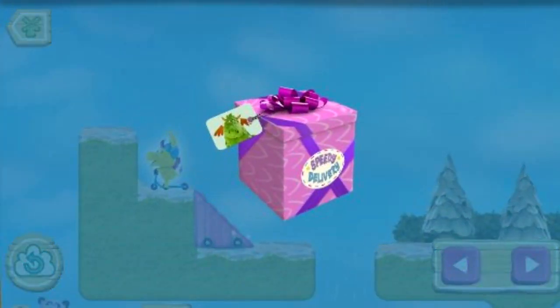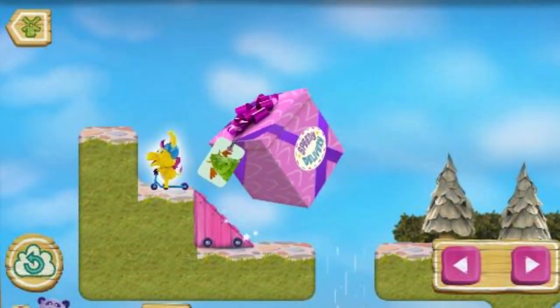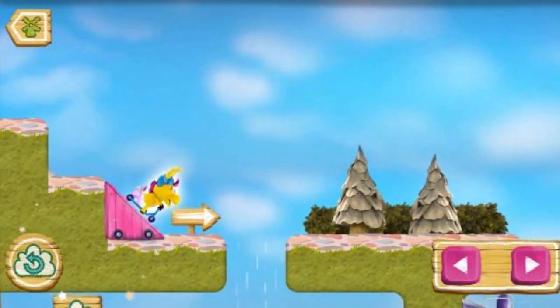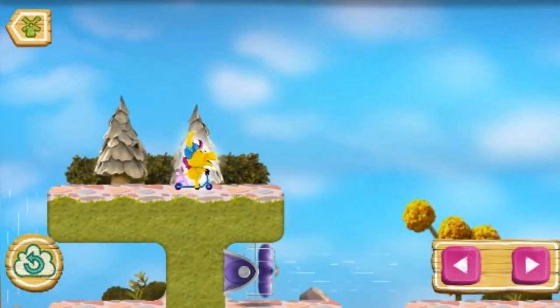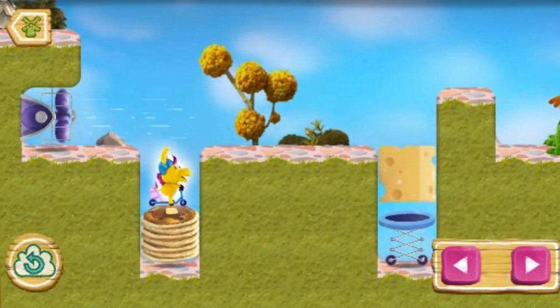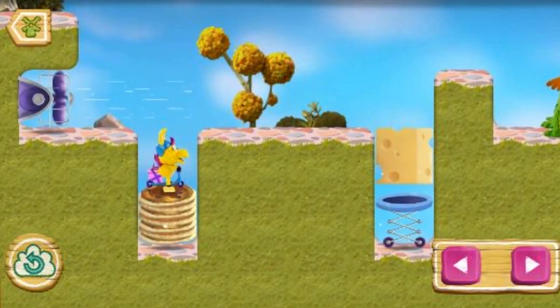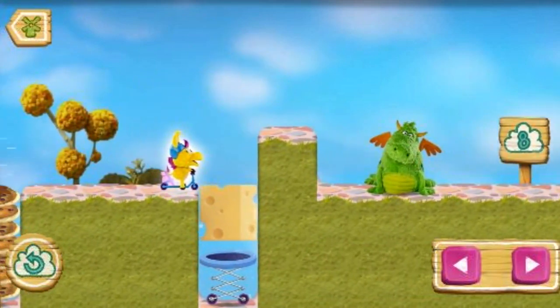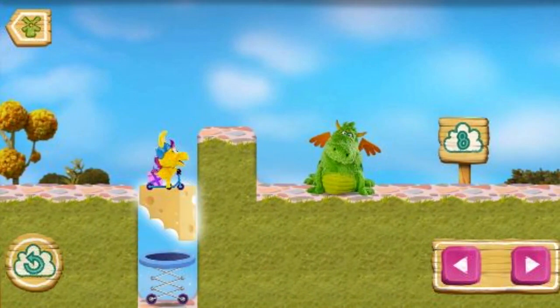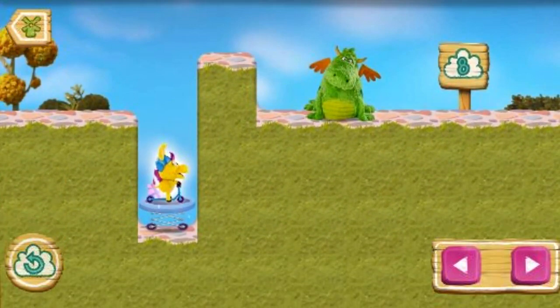It's something for Stanley. Let's go find him. The fan will blow me on my way. Woohoo! Yeah! All right! Woo! Whee!